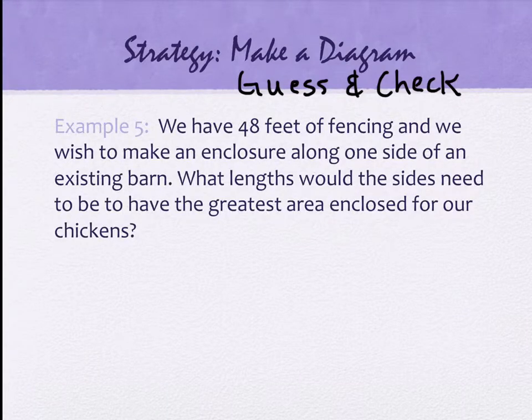All right, we have 48 feet of fencing, and we wish to make an enclosure along one side of an existing barn. What lengths would the sides need to be in order to have the greatest area enclosed for our chickens? Do any of you have chickens? Oh, we do. Wonderful.